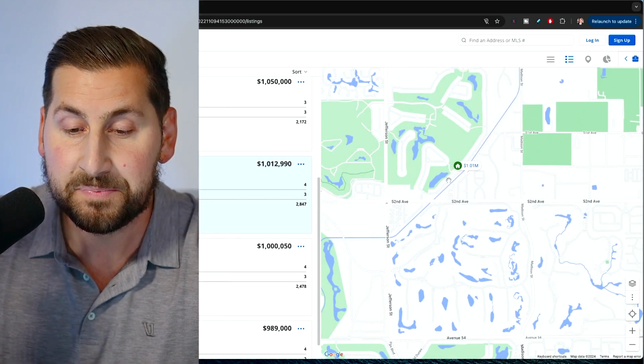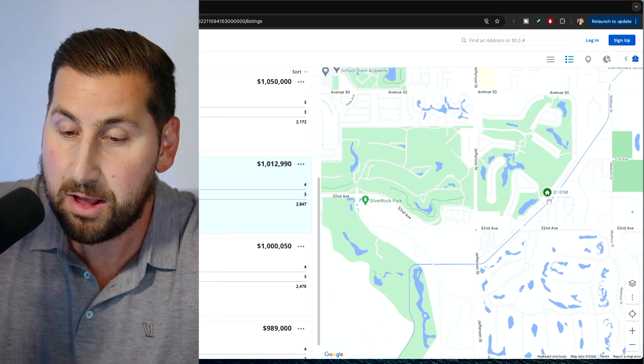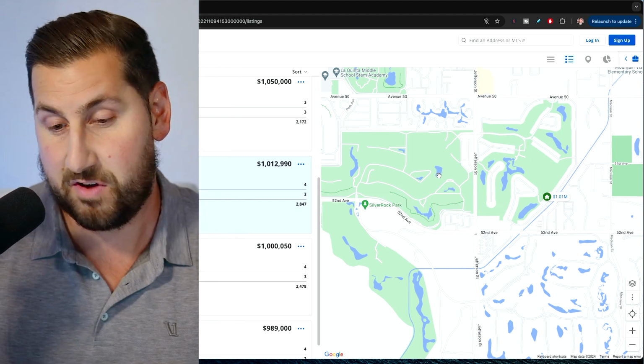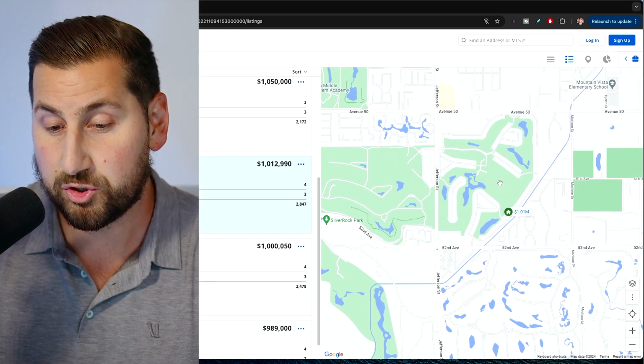So if I zoom in, I wanted to find us a home in a good neighborhood, okay? Like the other cities we just looked at. So this home is right around the corner from the Citrus Club. I've helped people move in there. Very nice community. The homes are 1.5 to 3 million. Mountain View Country Club.